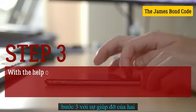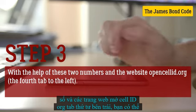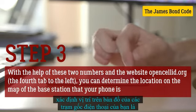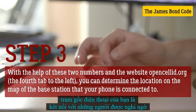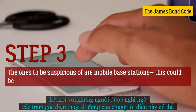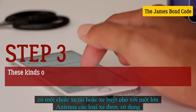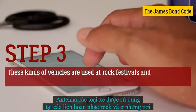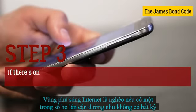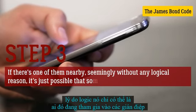Step 3. With the help of these two numbers and the website opencellid.org, the fourth tab to the left, you can determine the location on the map of the base station that your phone is connected to. The ones to be suspicious of are mobile base stations. This could be a truck or small bus with a large antenna. These kinds of vehicles are used at rock festivals and in places where internet coverage is poor. If there's one of them nearby, seemingly without any logical reason, it's just possible that someone is engaged in spying.